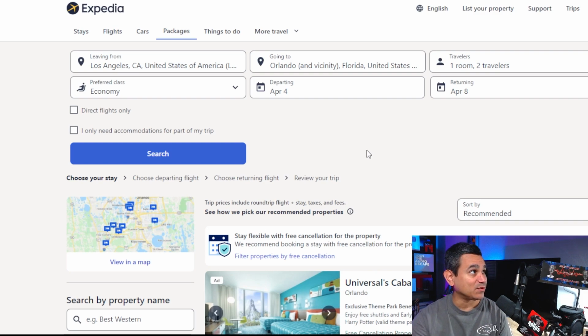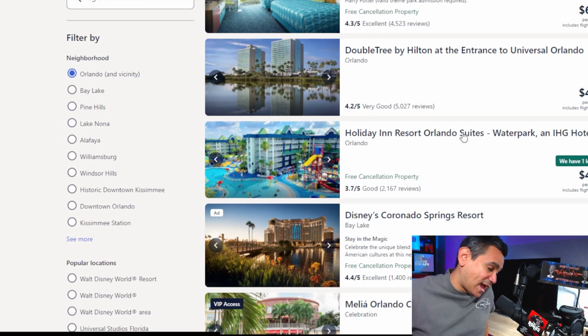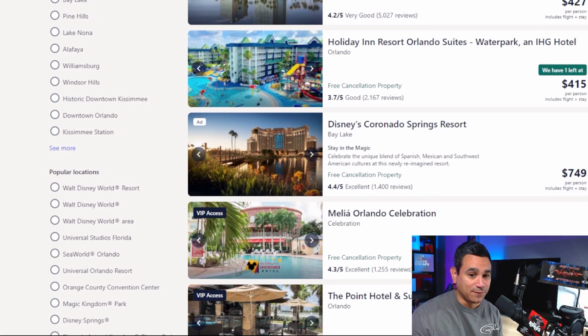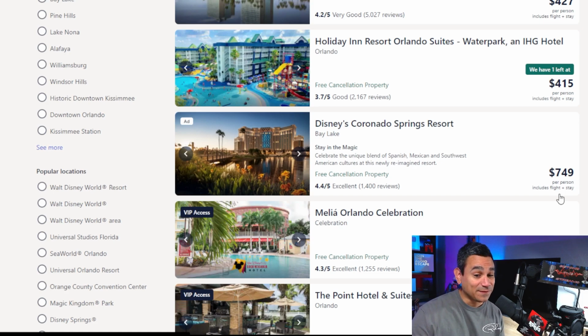So for example, this will show the vicinity of Orlando, and let's just say the biggest thing is I'm like, hey, I want to go to Disney. I want to do a Disney resort. Disney's Coronado Springs is $749. And it's just like, whoa, this is per person, includes the flight and the stay.